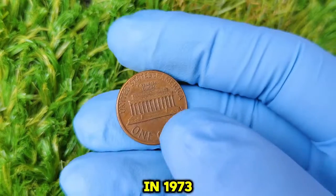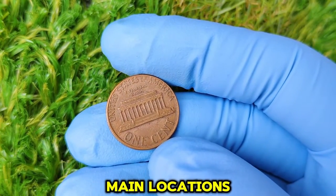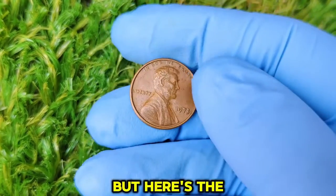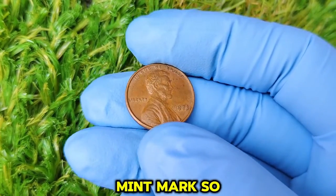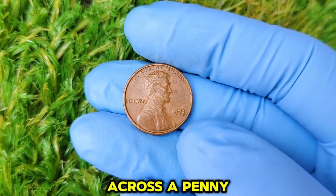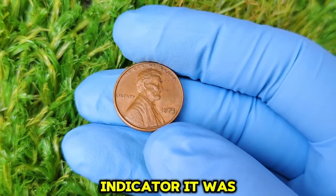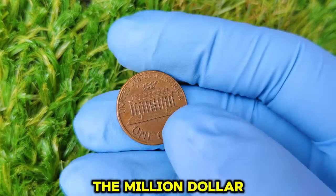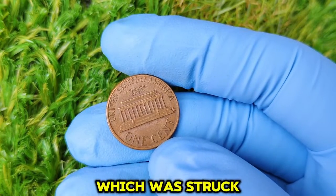history. In 1973, these pennies were struck in three main locations: Philadelphia, Denver, and San Francisco. But here's the key: pennies minted in Philadelphia didn't have a mint mark. So if you come across a penny from 1973 with no mint mark, that's a strong indicator it was minted in Philadelphia.